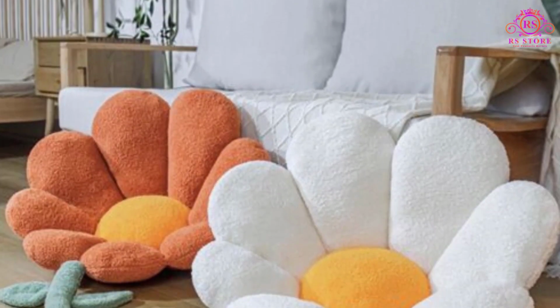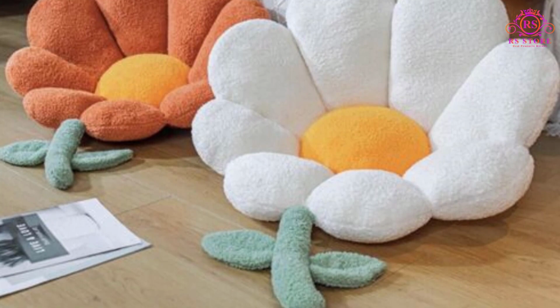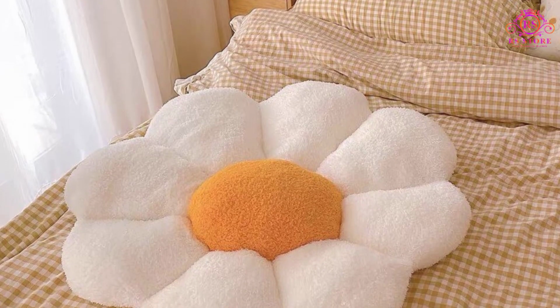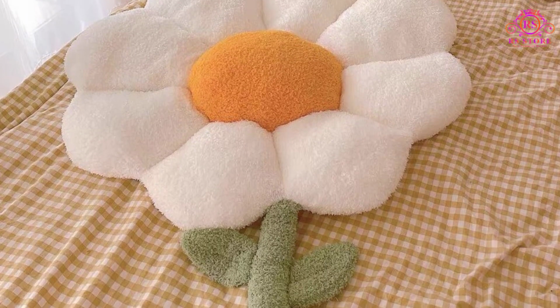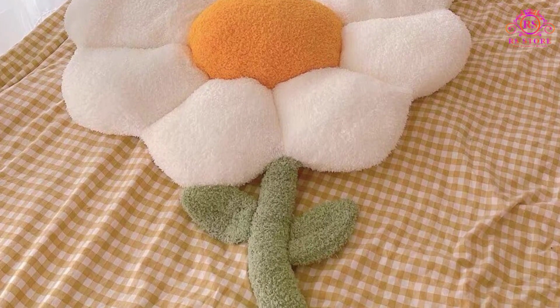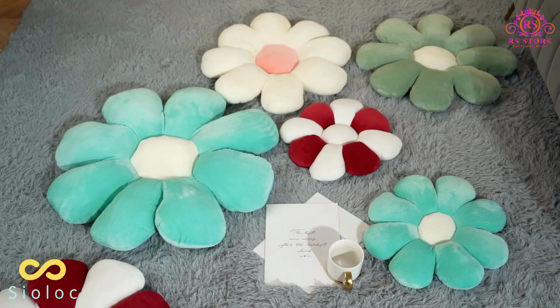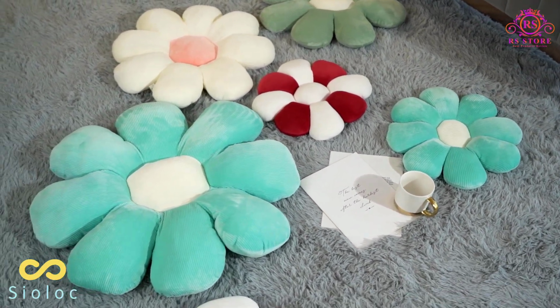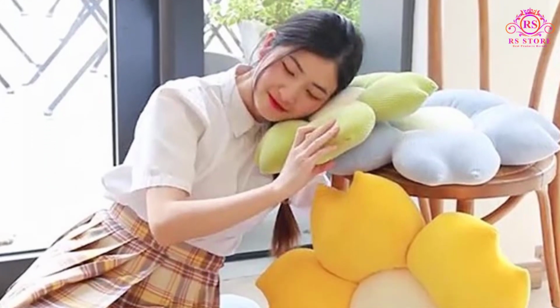The flower design adds a charming and whimsical touch, enhancing the overall aesthetic appeal of my living room. In terms of comfort, this cushion is exceptional. The generous padding ensures that I sink into a cozy and comfortable position every time I sit on it. Whether I'm reading a book, watching TV, or simply unwinding after a long day, the Inn's soft flower sofa cushion provides the perfect level of cushioning and support for my back and hips.